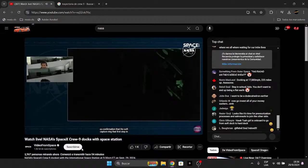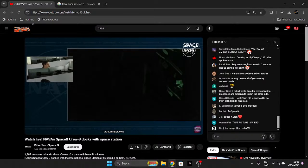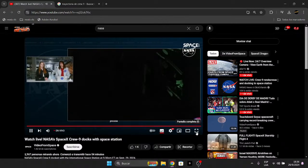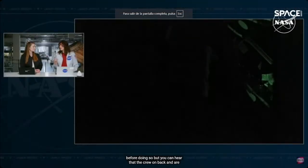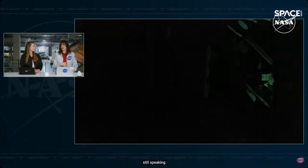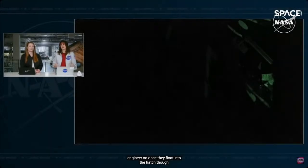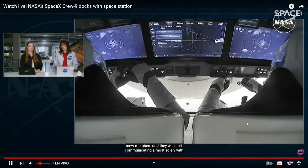So confirmation that the soft capture ring, that first step in the docking process, has completely retracted. We will soon move into the hard capture process. Sounds like they're standing by for reconfiguration before doing so. But you can hear that the crew on Dragon are still speaking with the core here in Hawthorne, the crew operations resource engineer. So once they float into the hatch, though, they really become Expedition 72 crew members, not just Crew 9 crew members. And they will start communicating almost solely with the flight director.